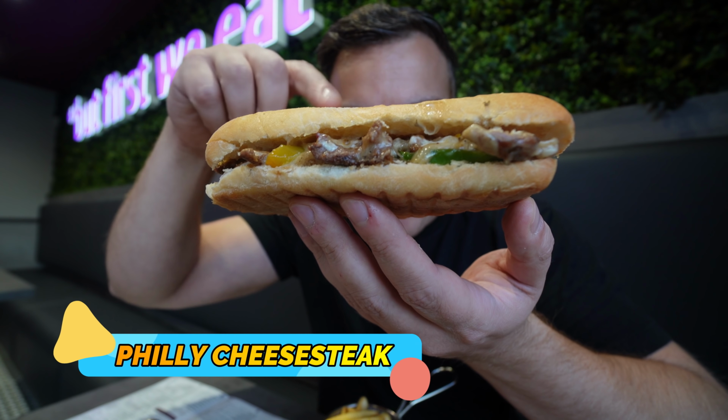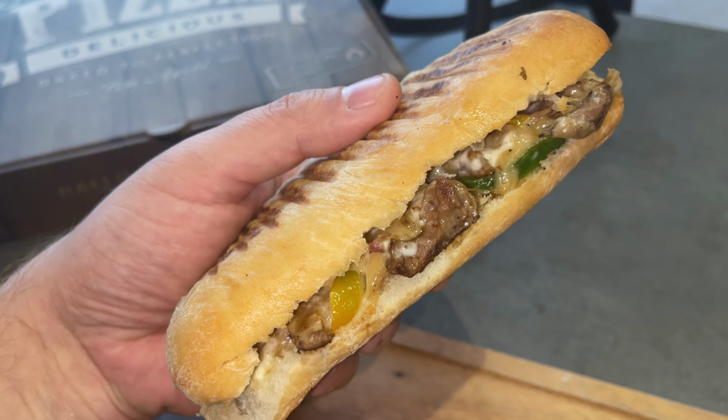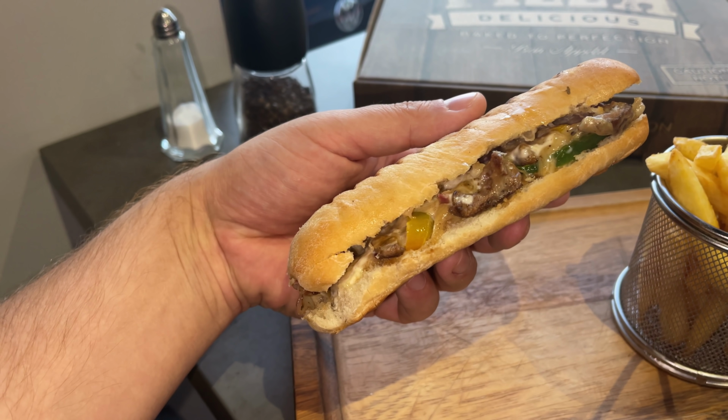We're gonna move on to this because this is a little bit different. So this is actually Philly cheesesteak, but with a ciabatta. I think that's a little bit different. So I guess it's their kind of take on a Philly cheesesteak. For example, here they have peppers in as well as onions. A normal Philly cheesesteak, you wouldn't have peppers, but more veg, the better. It's good for you. Let's give this a go.